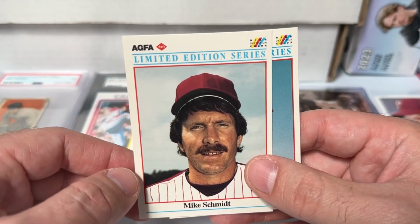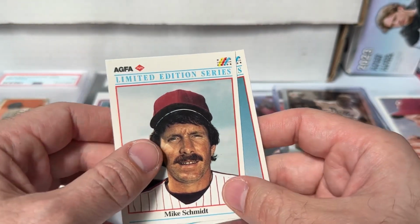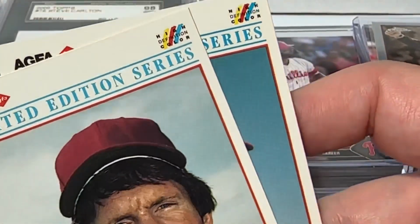Couple more here. AGFA. What's it say? You can't see it. I'll see if I can zoom in. Let's zoom it in real quick.